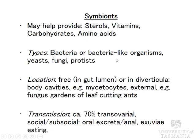Okay, I mentioned already, I think on a couple of occasions, that we're understanding more and more about bacteria and other symbionts that may exist in insects. And in the case of diet, symbionts certainly play certain parts in providing anything from sterols, vitamins, carbohydrates, amino acids, okay? So a large range of symbionts do exist in insects. I think probably at least 70% of all insect species seem to have at least a symbiont associated with them. Okay, so it's the majority by a long way. The type of symbiont that we might have living inside an insect can be bacteria, bacteriocytes, yeast, fungi, protists, you name it, they all exist.